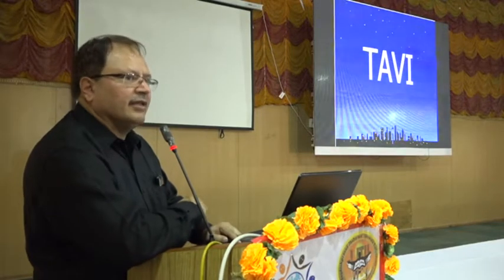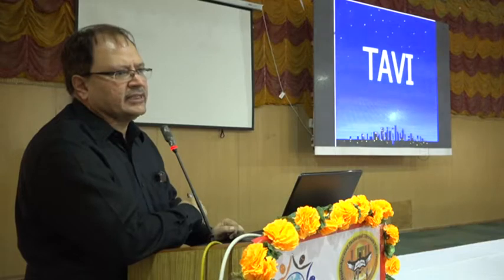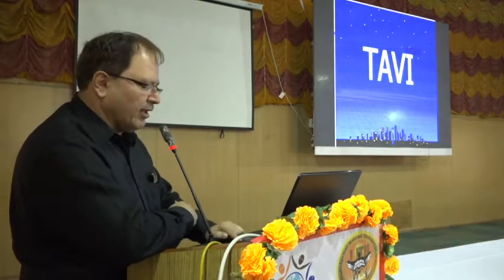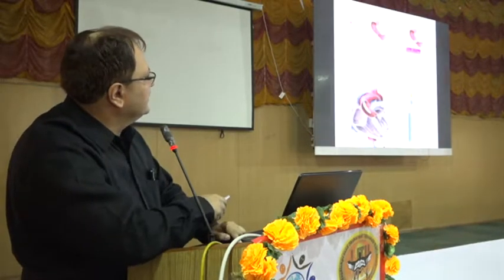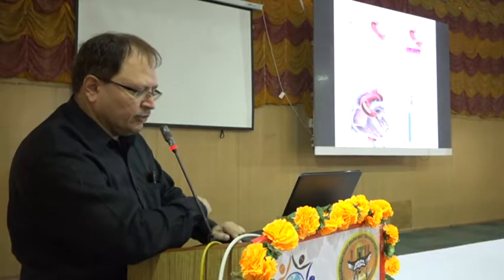The last is TAVI. TAVI is basically the newer modality of treatment of aortic stenosis. If an elderly patient has severe AS, the earlier only method was surgery. Nowadays, percutaneously, we can change the aortic valve. So this is the aortic valve. You can change the aortic valve through the femoral route.